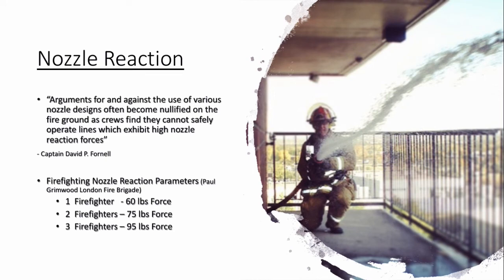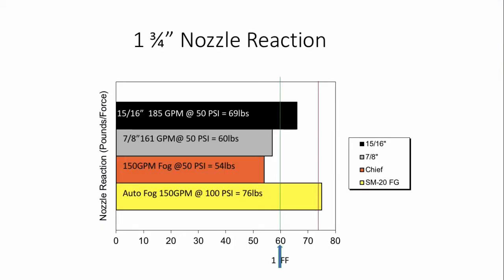Okay, so let's take a quick look at the different nozzle reaction forces of the nozzles and lines that we select and their implications on our ability or aversion to operate them on the fire ground. From the previous slide, it showed that one firefighter is able to handle about 60 pounds of force, 2 firefighters, 75 pounds of force, and 3 firefighters, around 95 pounds.